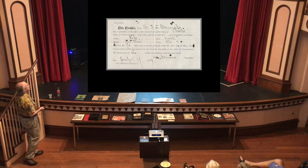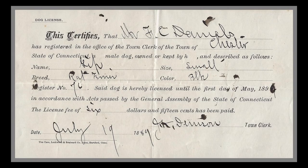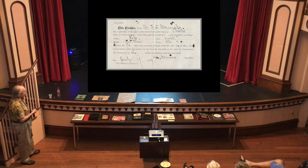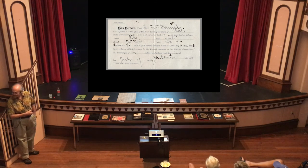This is a Chester piece certifying that Mr. H.C. Daniels in Chester is registering his dog named Gip Small, a rat terrier, black, in 1891. There's a whole collecting field of dog tags, from, you know, historic dog tags and dog licenses. Guy was paying a license fee of $6 in 1896 and 15 cents. Isn't that something?